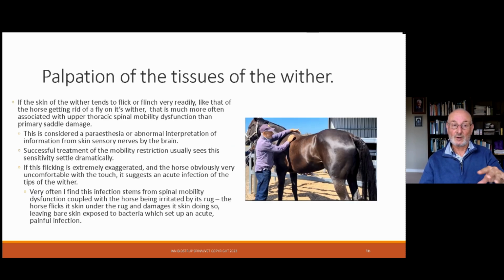If on the superficial palpation the skin of the wither tends to flick or flinch very readily, like that of a horse getting rid of a fly off its wither, that is much more often associated with upper thoracic spinal mobility dysfunction than primary saddle damage. This flicking itself is considered a paresthesia or abnormal interpretation of the information from the skin sensory nerves by the brain. Successful treatment of the mobility restriction of the spine usually sees this sensitivity settle quite dramatically.